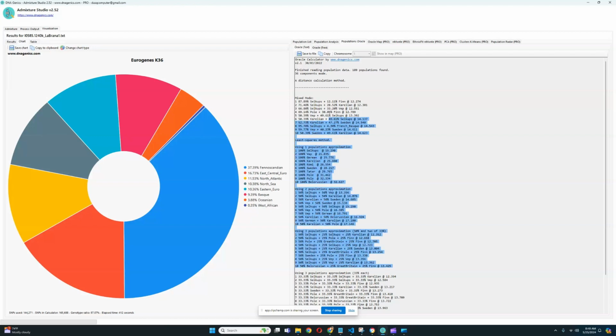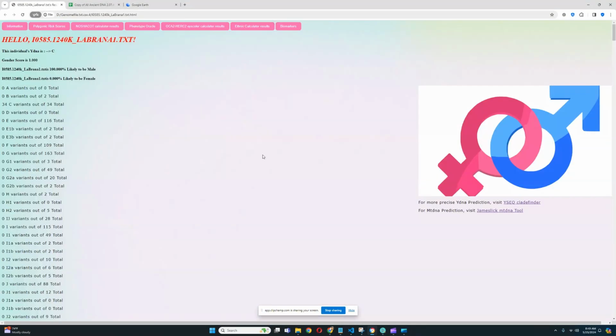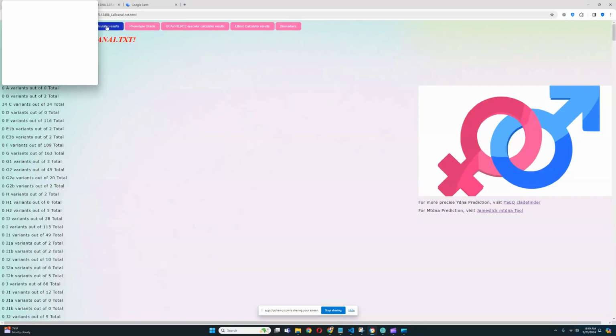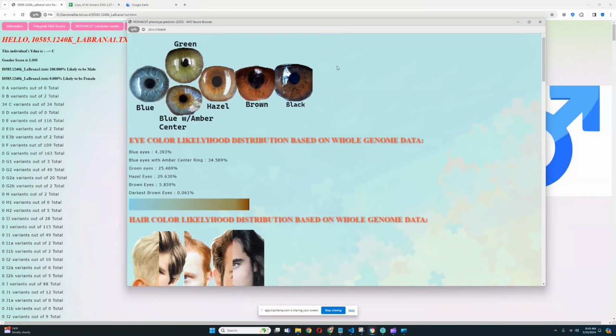Don't really pay attention to the oracle. The oracle for Eurogenes K36 is kind of broken, so don't really worry about it too much. Okay, let's see what this individual looks like. What does this person look like? Let's see for phenotype, for eye color, hair color, skin color.